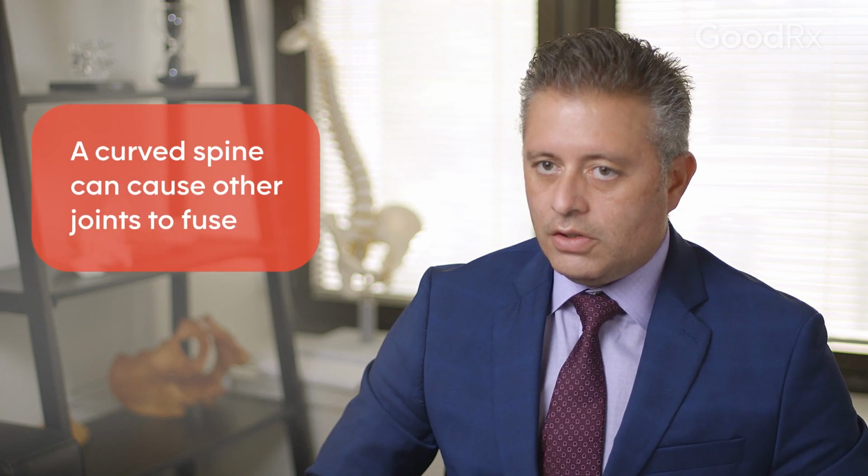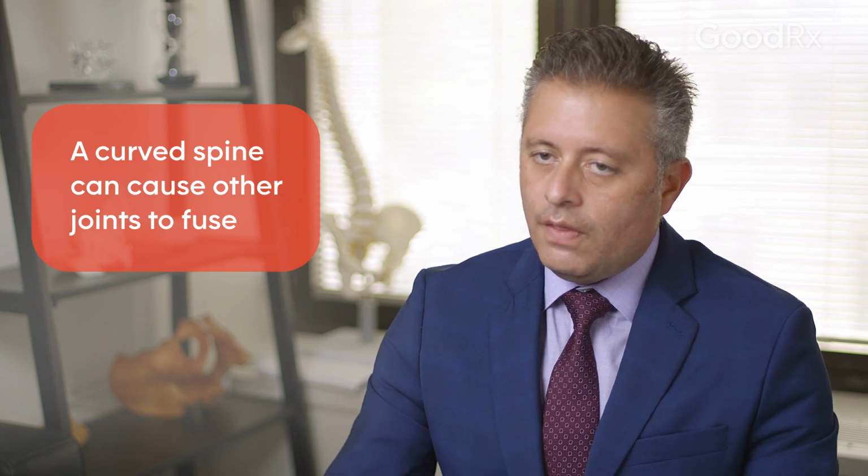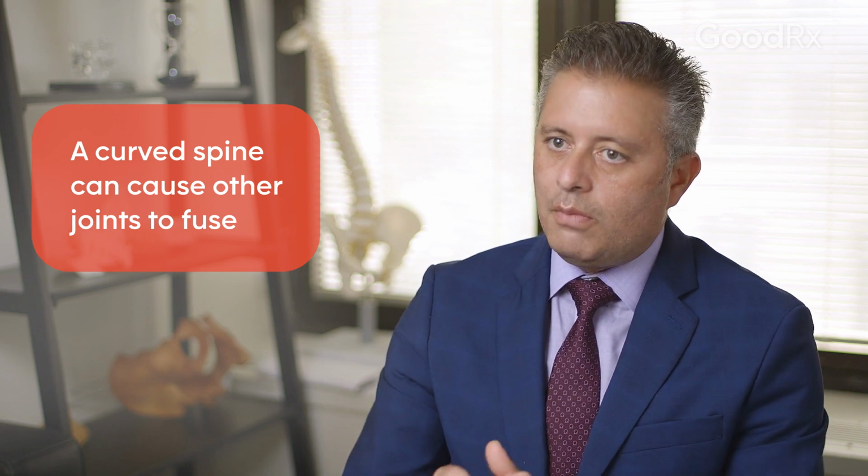If they're crouched, to compensate for that crouched posture, patients will often bend their hips and flex their knees, and those joints can lock into place in that position as well.